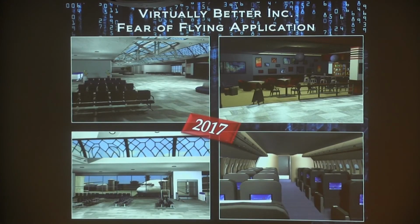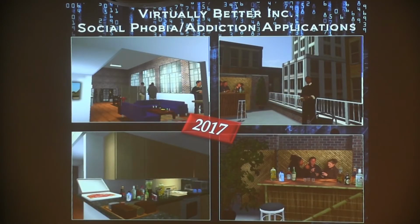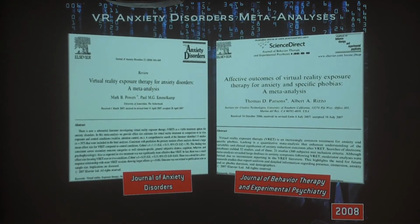And commercial products are popping up all over the place. More companies have evolved in the mental health, relaxation, and mindfulness space in the last 2 years than in the previous 20. And it's based on solid literature, probably the most evolved scientific literature in any VR application area, in mental health and rehab.